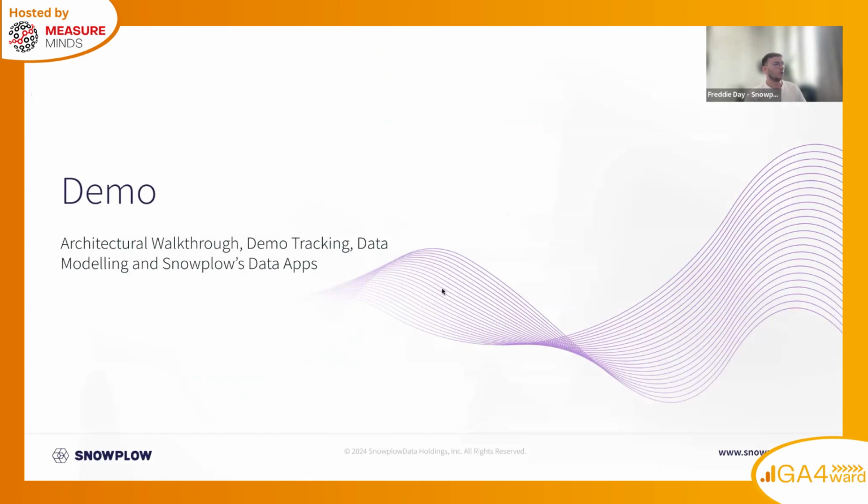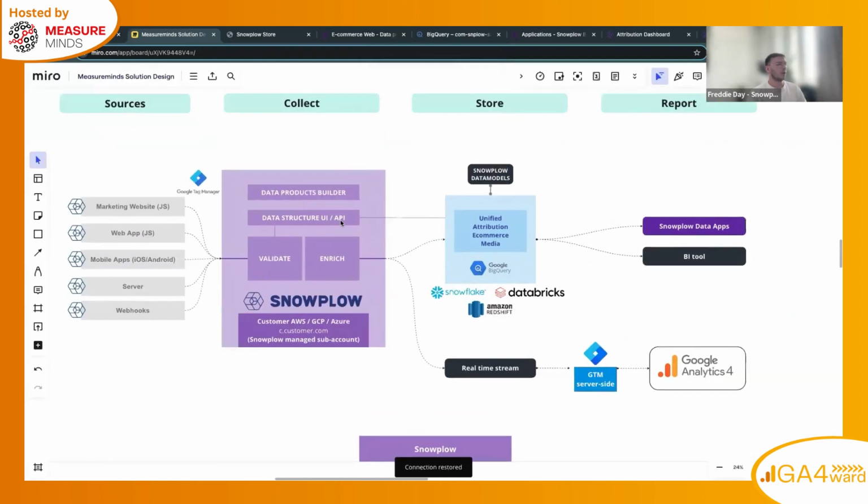So what I'm going to do now is dive into a demo, and we'll start by taking a look at the architecture of Snowplow. I'll demo some basic tracking capabilities. We'll look at some of our models, and then subsequently look at some of the applications that we've developed to the right-hand side of the warehouse in order to visualize some of this data. So to begin, what we'll do is take a look at the architecture.